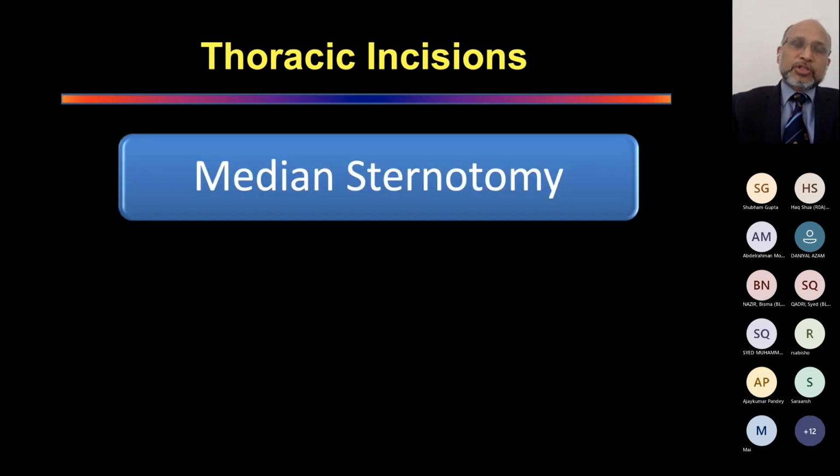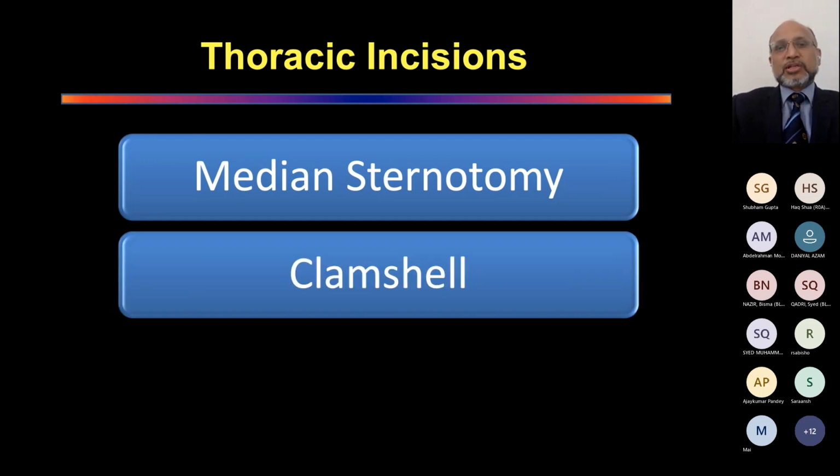One other operation which is very, very commonly done in thoracic and cardiac surgery is a median sternotomy, which means a cut across the midline. The beauty of this incision is that you do not encounter any muscles on the chest wall. As soon as you cut skin and fat, the next structure that you reach is the periosteum of the sternum. So it's very, very easy and quick to get into the chest.